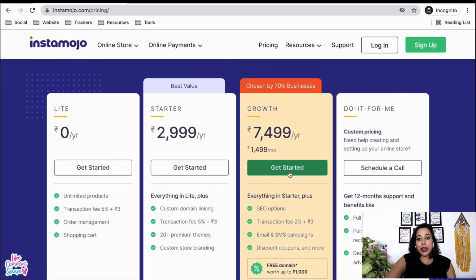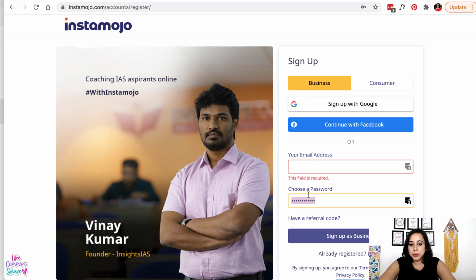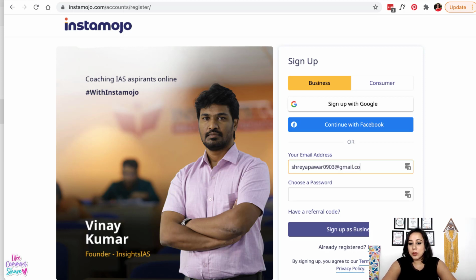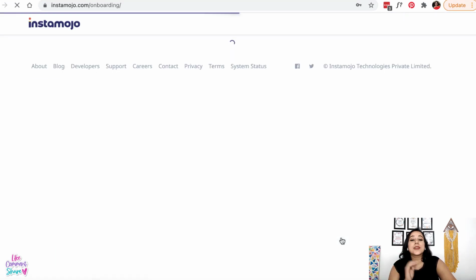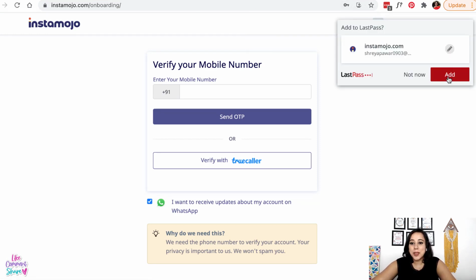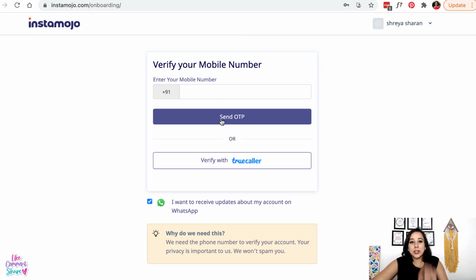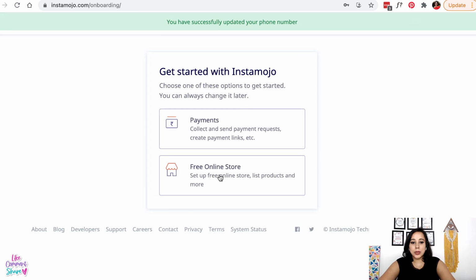So let's go ahead and create a new account using this plan. I'm going to create a new account today. This entire process is super simple, and you'll be surprised how easy it is to make a store for yourself. So okay, go ahead and add your mobile number. They will send you an OTP. Go ahead and verify that mobile number.